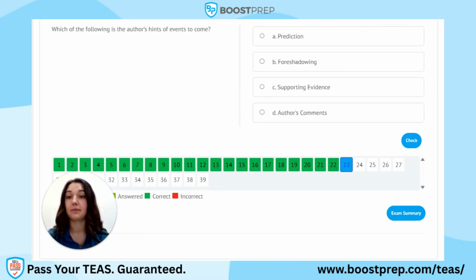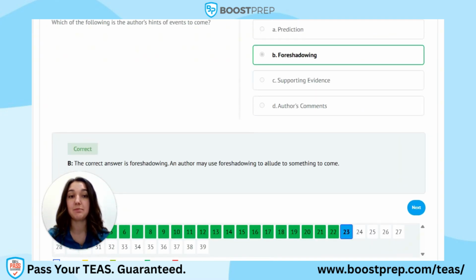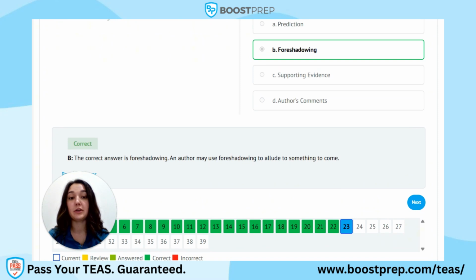Question 23. Which of the following is the author's hints of events to come? A. Prediction. B. Foreshadowing. C. Supporting evidence. D. Author's comments. Correct answer is B. Foreshadowing. An author may use foreshadowing to allude to something to come.